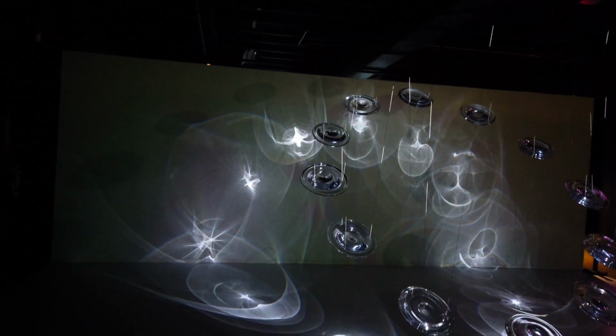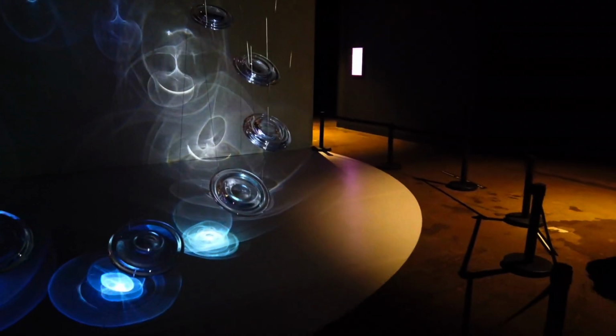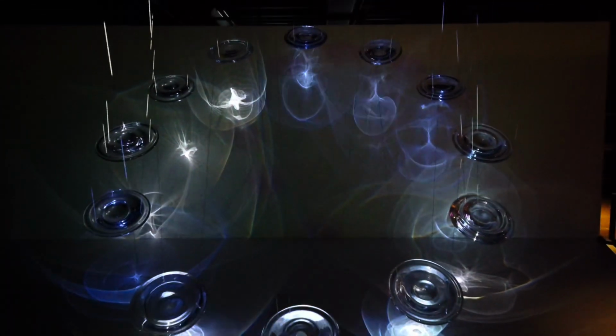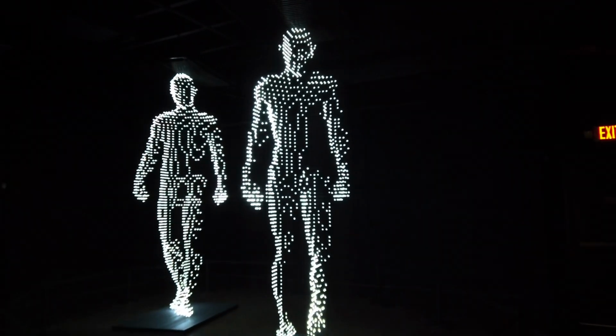We have exited the elevator, and we are looking for where we need to go. And we are going to go to that, which is the first exhibit. This one is called The Empty Mirror of the Sky. The second exhibit is called Existence.